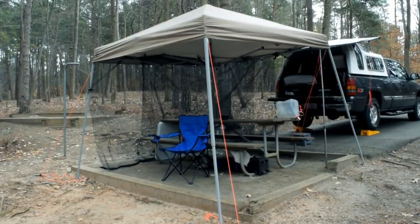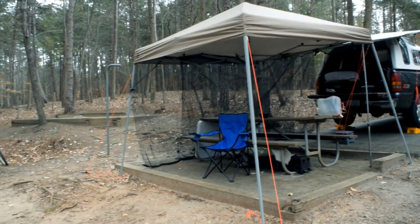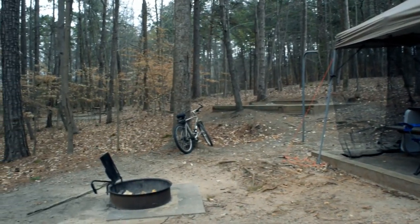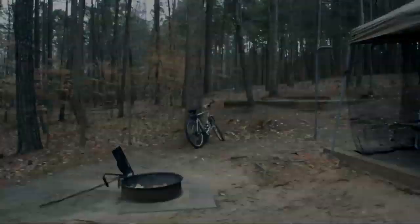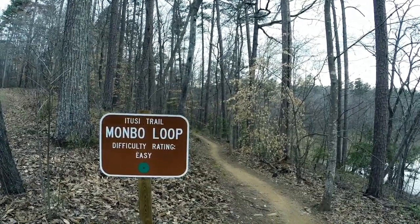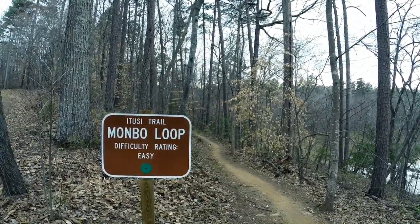I pretty much have most of the camp set up. I'm going to go ahead and jump on the bike and ride down, check out some of these trails. Mambo Loop, difficulty rating easy. That sounds like a good one to start on.